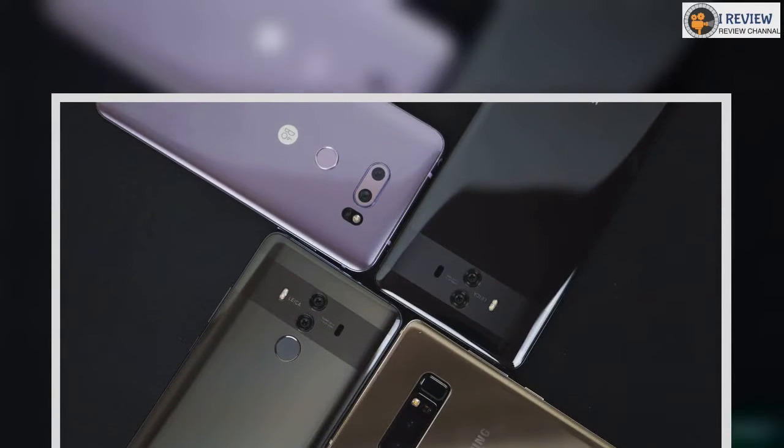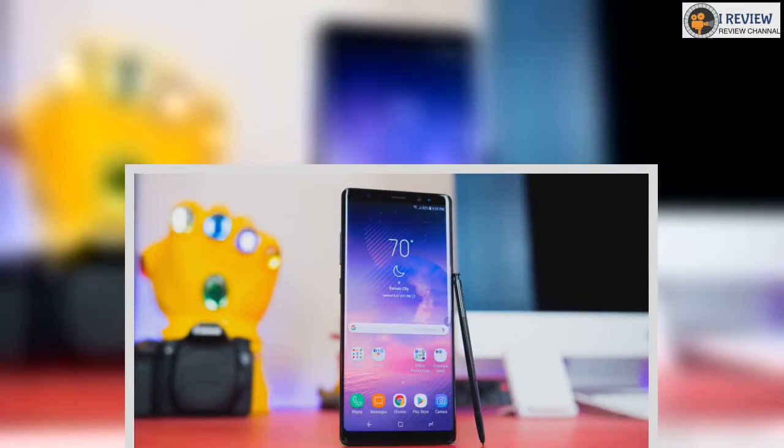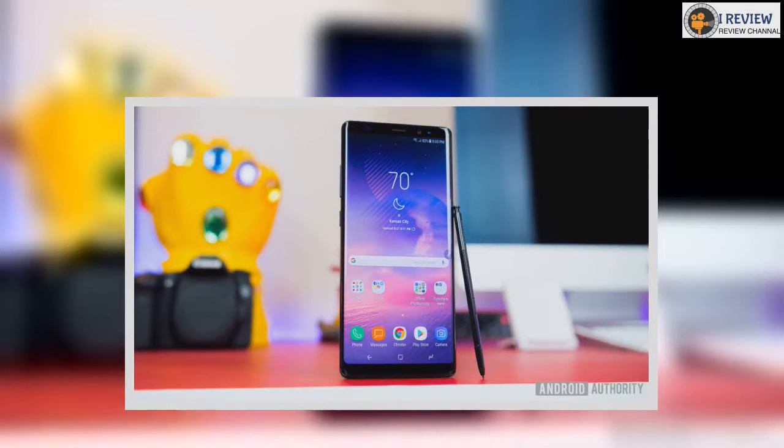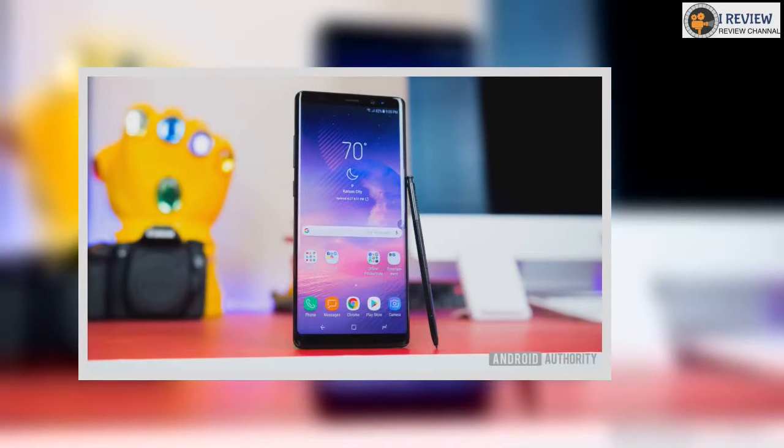This isn't a phone that introduces a bunch of gimmicky features that you'll never use. It's simply a solid, well-built smartphone that nails the main areas users care most about.